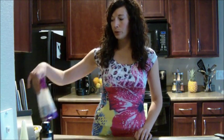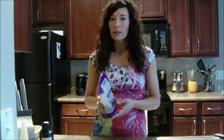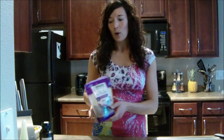I also will use ground flaxseed, and you can use this for so many different things. You can sprinkle some on yogurt, on top of oatmeal. You can throw it in smoothies, and this is going to have the same benefits as the flax oil. So to answer the question, that is that.